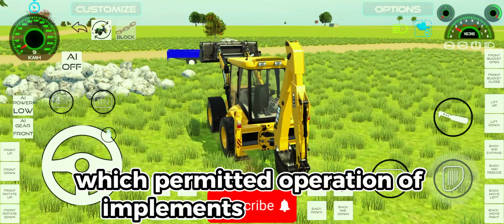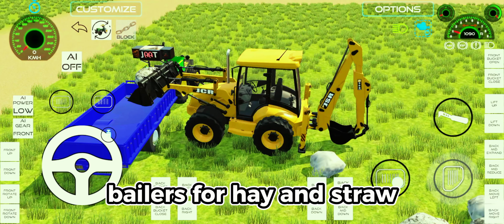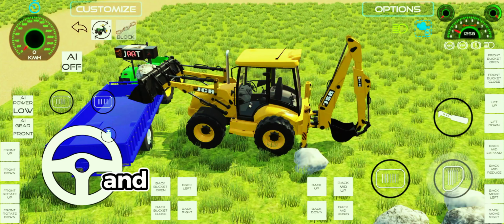In agriculture, key tractor implements include harrows and cultivators for weed control, seed drills and broadcast seeders for sowing crops, transplanters for transplanting young plants into a field, spreaders for fertilizers and seeds, balers for hay and straw, sprayers for irrigation and pesticide application, and any number of other specialized tools. Some combines, used for cutting and threshing grains, are also tractor pulled.